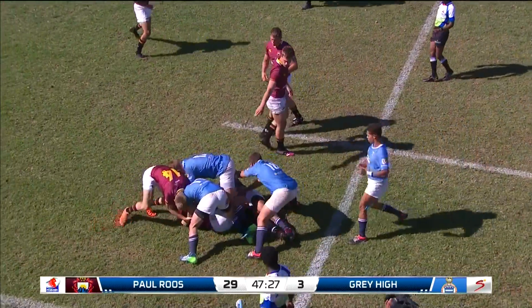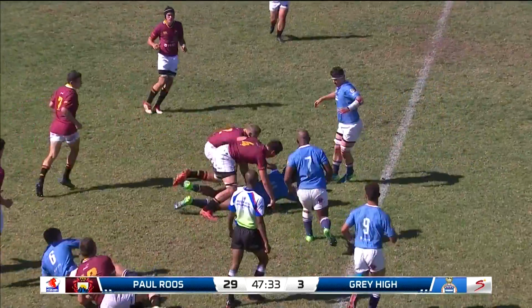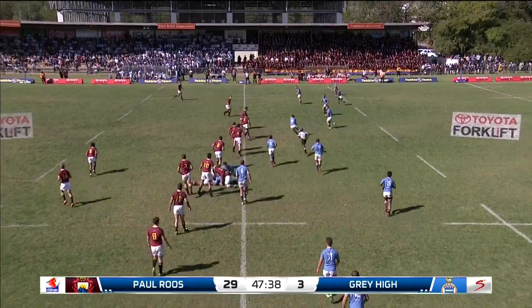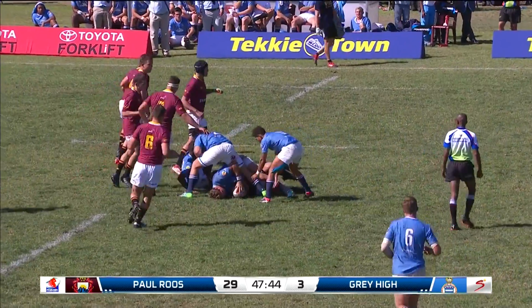Committing players. Staying on his feet. Well presented. Once again, it's Pedro, sending it to the open side. CJ Greef involved. Pedro hits it off to his back line, and Gray are making some meters. The carry is from Lake and Gray.